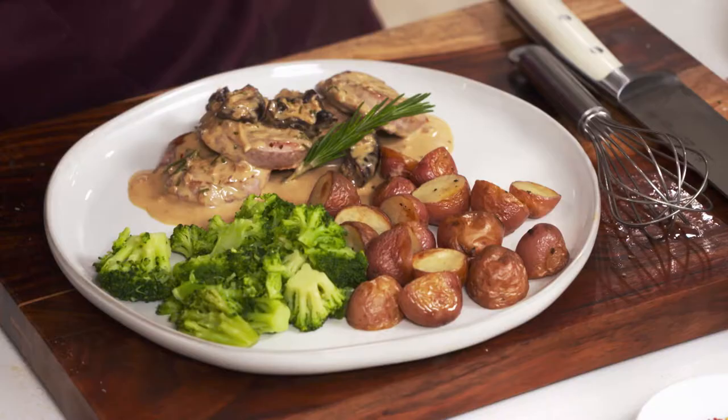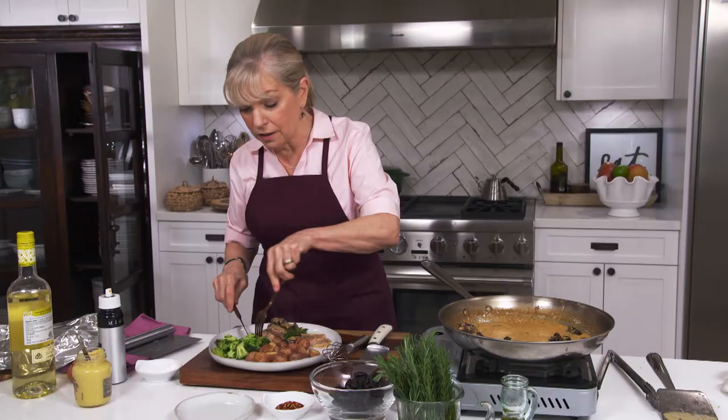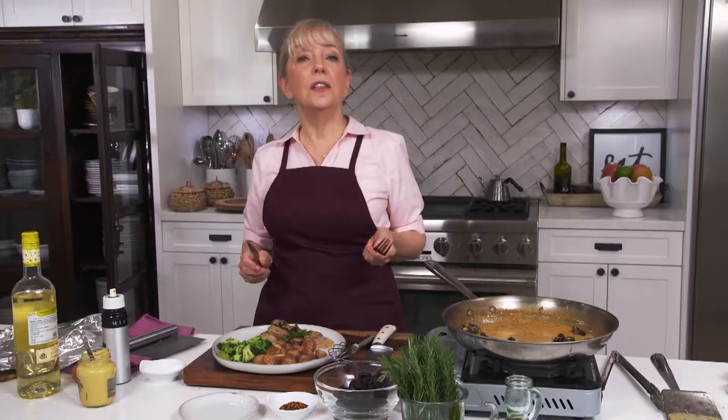If you're gonna spend time making the pork, have the side dishes be very simple. See, we don't even need a sharp knife because pork tenderloin is so tender. Mmm. Wow. You're gonna just love this. Pork tenderloin with spicy mustard cream sauce and prunes.